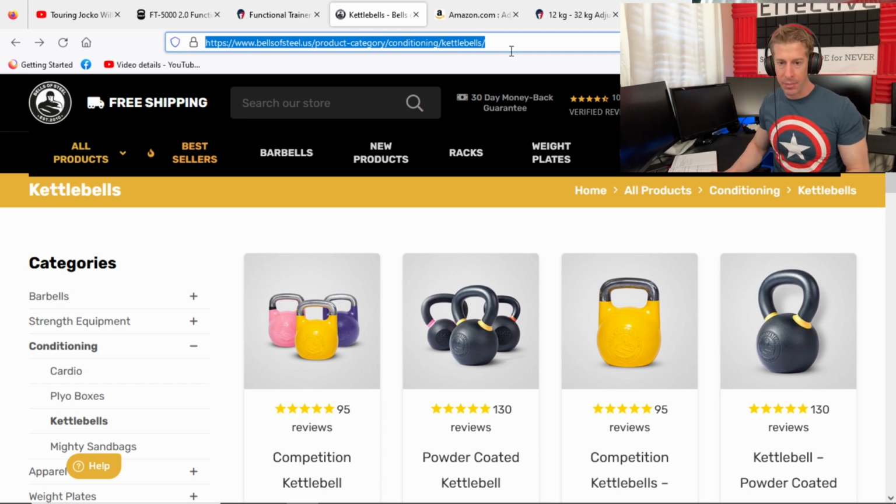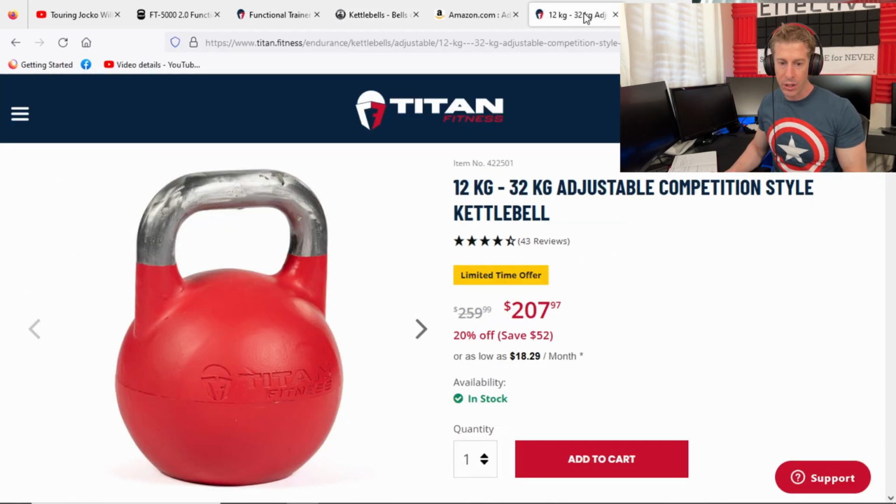Unfortunately, Bells of Steel, if memory serves, was selling the 20 kilogram version for $209, which again, considering I can buy the Titan Fitness one that goes up to this amount of weight for $207, that's a little frustrating. Then the additional weight was going to be an additional $100. So that was ultimately frustrating because that was something I wanted to buy to review and stuff, but it just seems that the price points are much higher.